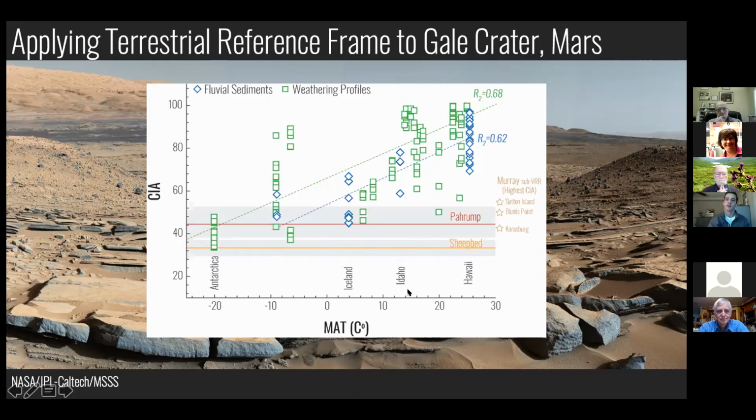So from Iceland, from Idaho, from Hawaii, we can start to develop characteristics of what the paleoclimate may have been when these rocks were formed. What did the climate look like? And if we do that, we can say that these rocks were cold, probably Icelandic-like, and even colder at times. And so the moral of the story for me out of this paper was that Mars was once Icelandic-like and even colder at times, and the climate fluctuated. We can see that these rocks formed at colder temperatures than those rocks. And so that was an interesting outcome from this paper.